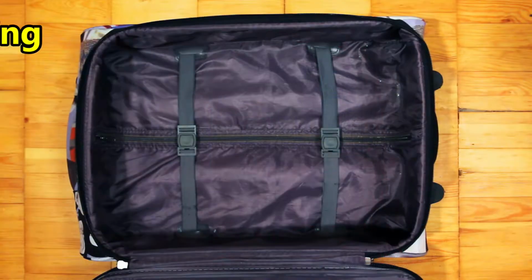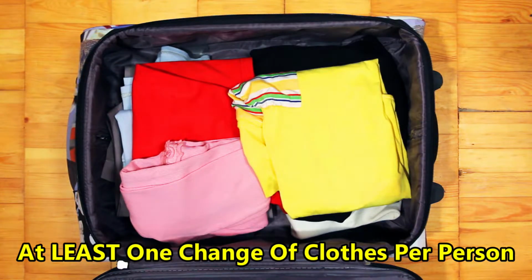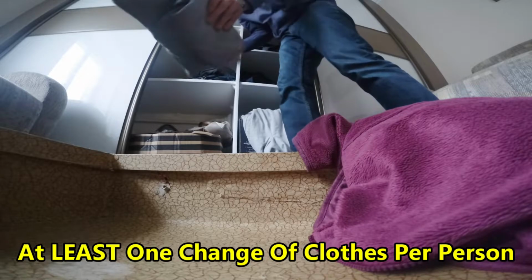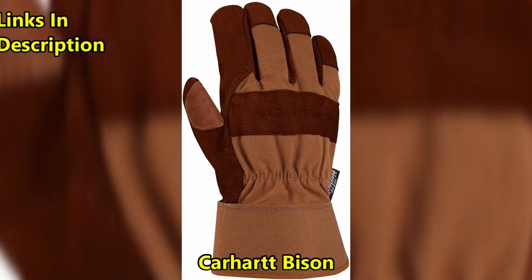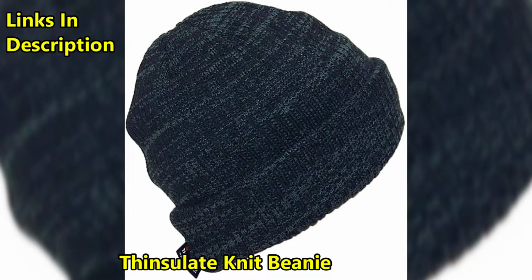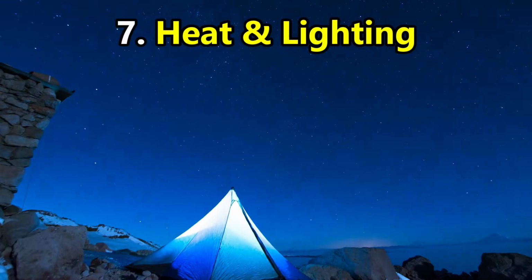Number 6 is clothing. Now you are going to want at least one change of clothes per person. You need at least one change of clothes because if you get your clothes wet, you could succumb to something like hypothermia in certain situations. You also want a pair of sturdy winter gloves, a waterproof coat, and headgear like stocking hats to keep the head warm.